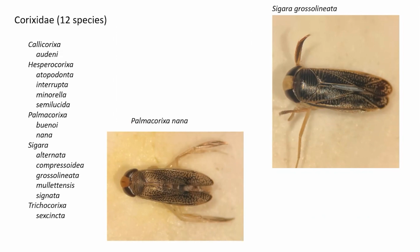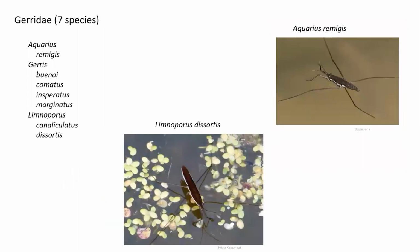Corixids, this is the most diverse family of aquatic Heteroptera. There should be a bunch more species than this, but these are really annoying to identify. You basically have to have adult males for most of them. A lot of the females are basically indistinguishable between different species. Like, I can tell that the females are Palmacorixa, but I can't distinguish the two species we have here. And the same thing goes for a lot of other corixids.